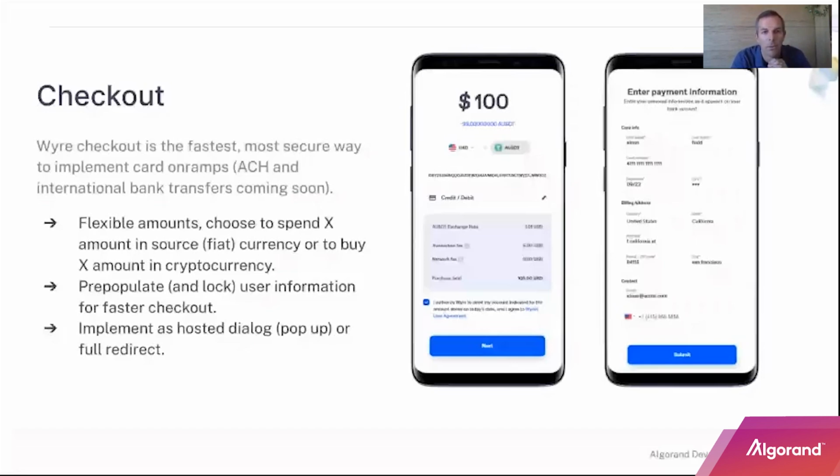You can also, if you'd like to, pre-populate information into this checkout. So if you're doing your own sort of due diligence or account creation in your app prior to the checkout initiation, then our recommendation is to just load that information directly in the checkout, and you can lock the field so the user can't and doesn't need to edit the fields through the checkout flow. It just makes for a much more seamless user experience, of course. And there are 2 primary ways to initiate the checkout, either as a full redirect, which is what I'll be demoing, but also as a hosted dialog or pop-up. And you can find information on how to implement that very easily in our documentation.